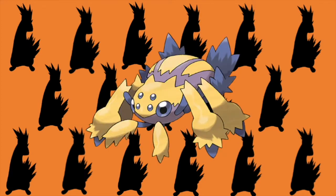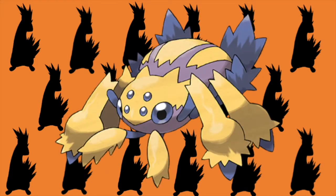Number 8. Galvantula. At the number 8 spot we have Galvantula. Now Unova has probably the best electric type Pokemon, and Galvantula is really cool. The concept of having an electric spider is really cool, not to mention I like Joltik, so I like Galvantula. Definitely a cool Pokemon and is pretty underrated.